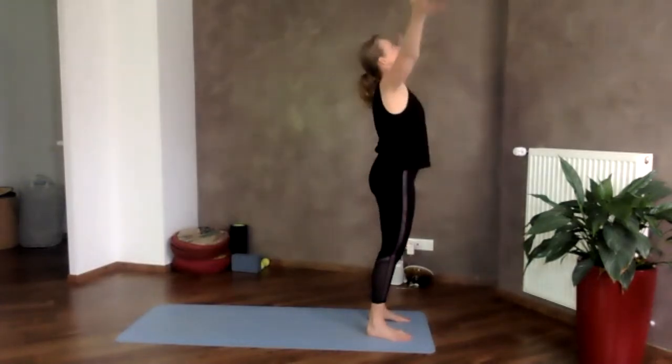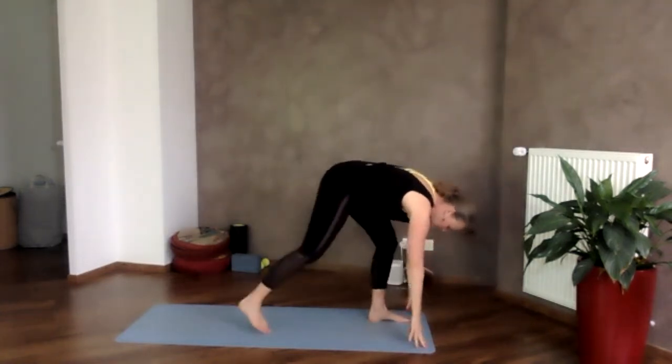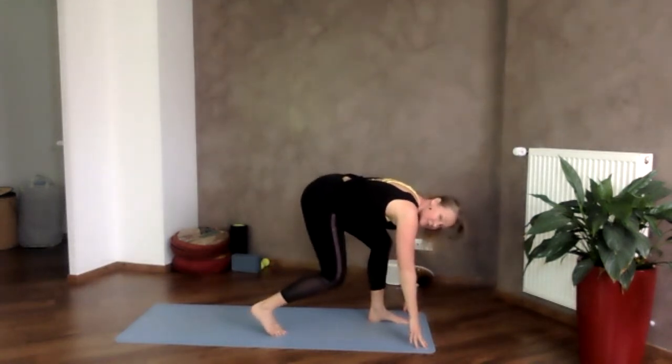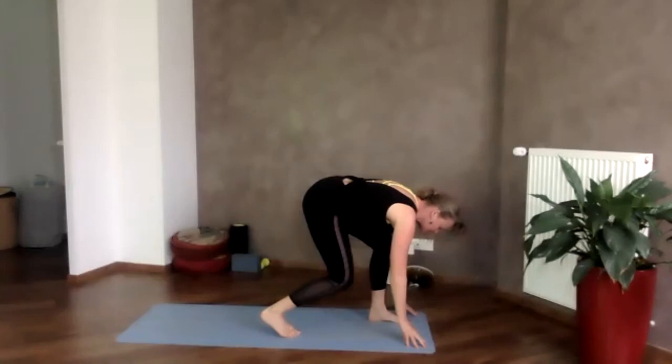Let's reach up to the sky and fold forward. Now your right leg steps back. You can step back as far as you like. I don't go back very far because I'm protecting my hips. If you want to go farther back, you may, but we're going to have the knee bent. So you'll find your right position.